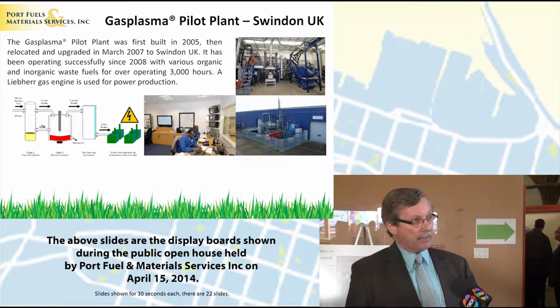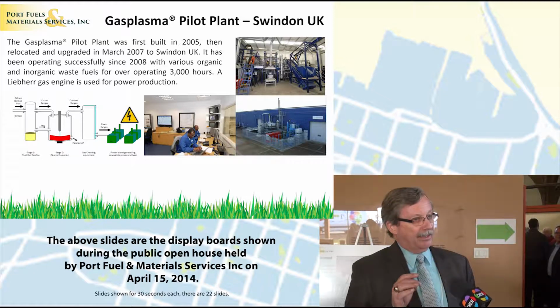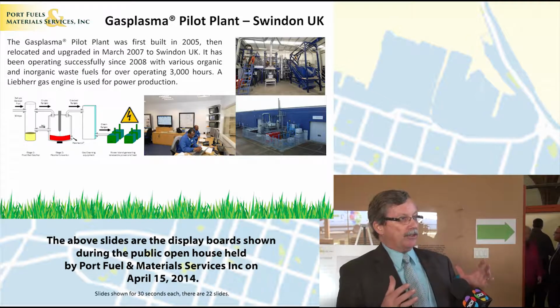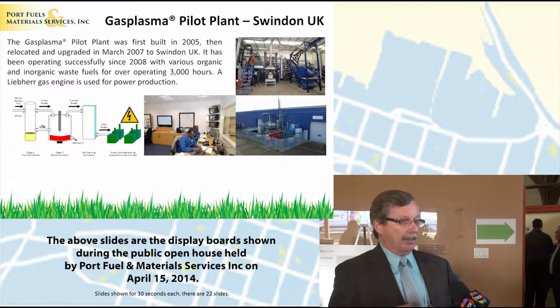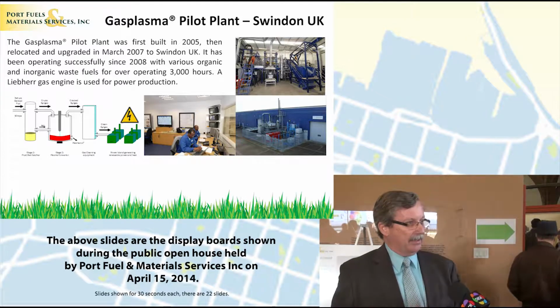What sort of emissions are there? The emissions are difficult for the non-scientific to understand, but let me simplify it. Essentially it's a closed system. So when I just described the plasma converter and the gasifier, you go into a cooling and cleaning process, and then at the end you have a synthetic gas.